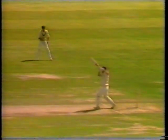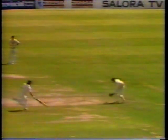Well, it was always a fairly tight run because Gatting hit it quite firmly. The fielder picked it up very quickly. He'd only 1.5 stumps more or less to aim at. And you can see there Alan Lamb is always struggling.